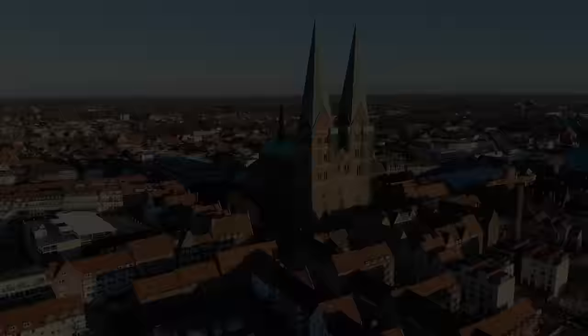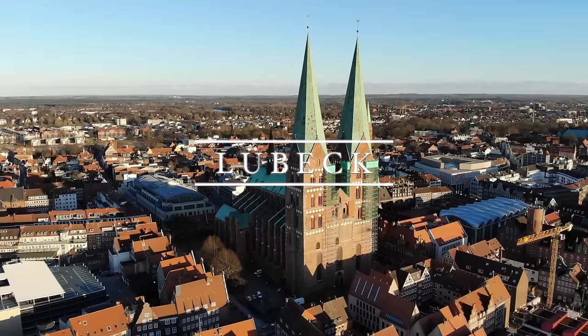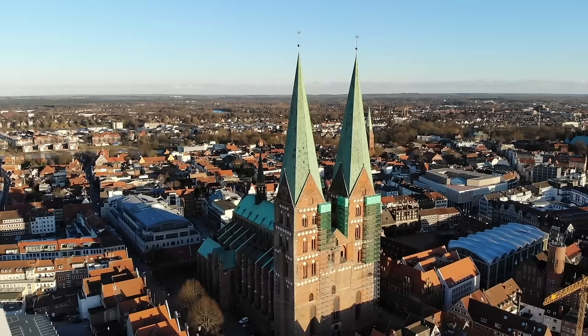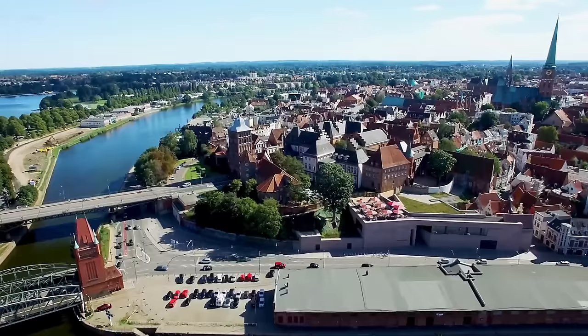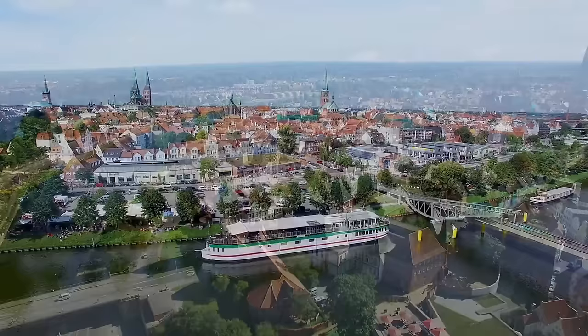Number 5. Lubeck. Lubeck is a very picturesque city, famous for its Gothic-style buildings, mouth-watering marzipans, and perhaps most famous for its fabulously beautiful Holstentor Gate. Lubeck is included in the UNESCO World Heritage List and has more than 1,000 historic buildings.